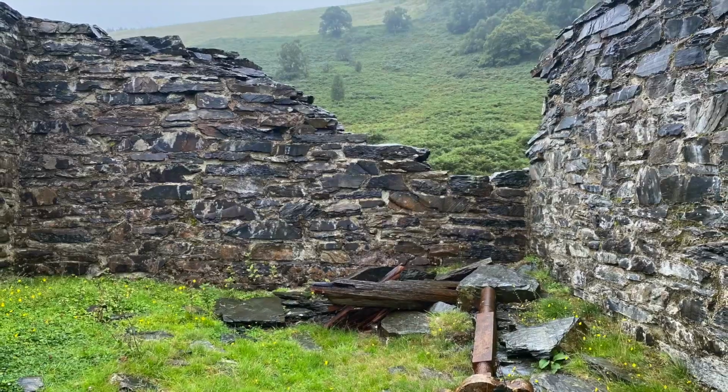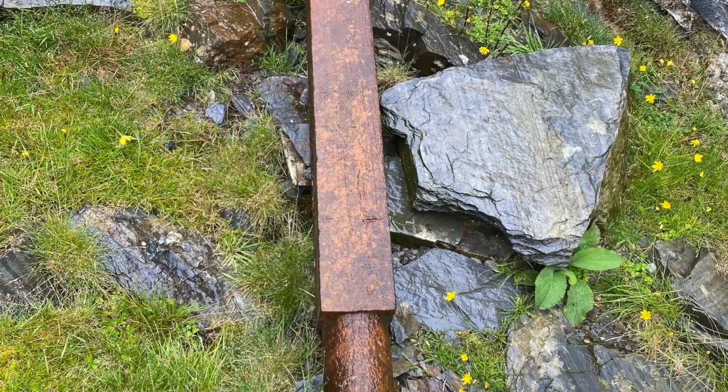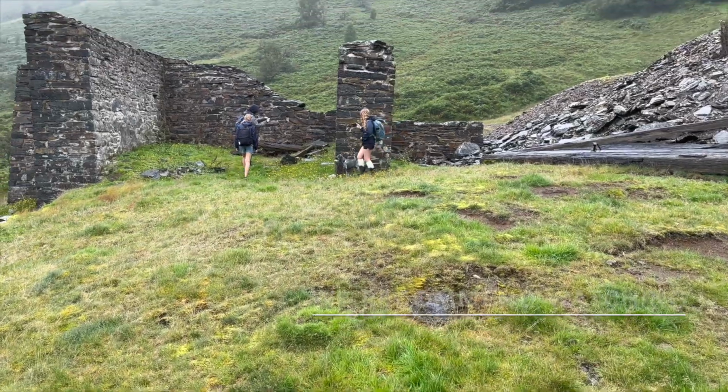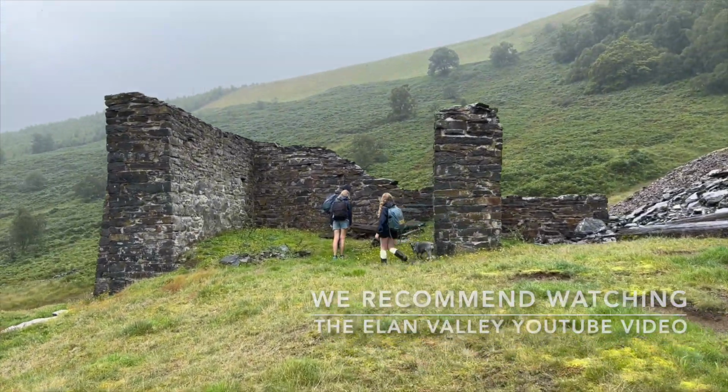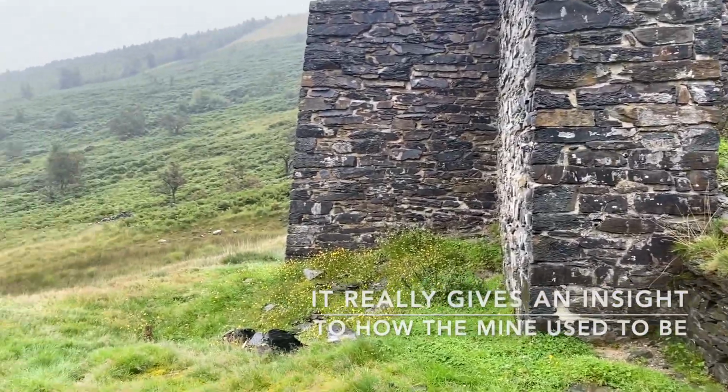Before visiting the mines, we watched the Elan Valley YouTube video, which is a computer-generated recreation of the Cwm Elan mines when it was used at the end of the 19th century. It really gave us a feel as we were walking around as to what it was like back in the day.